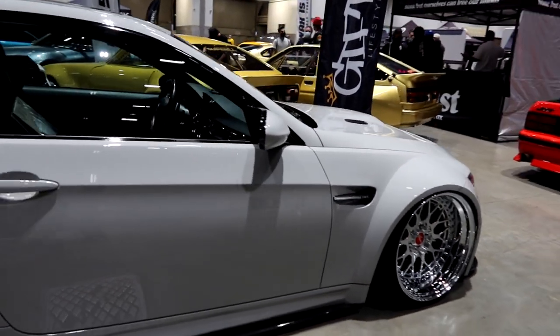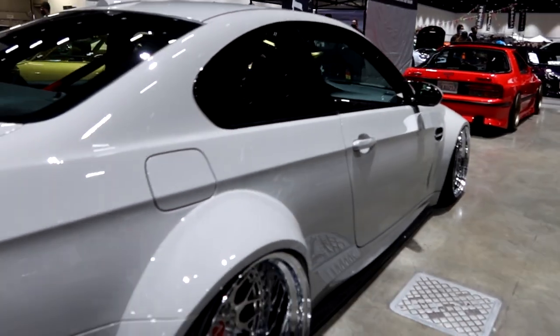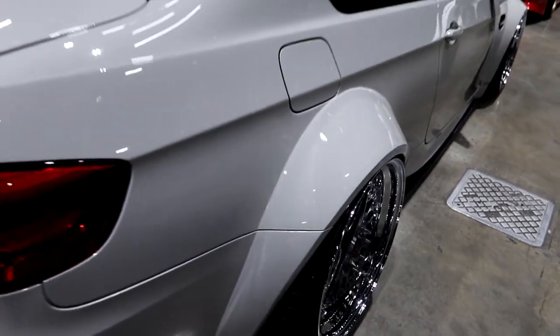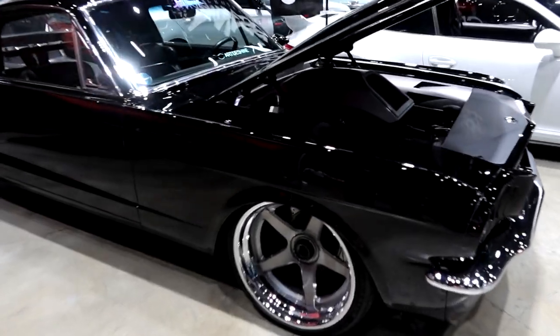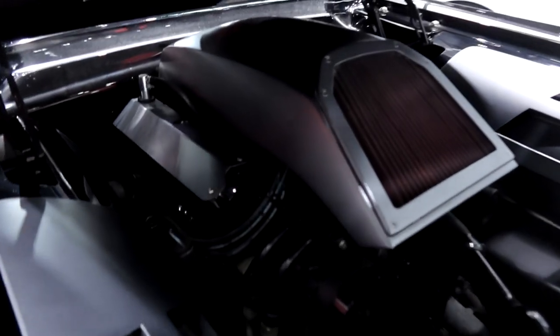This car is bad. This car came out of a shop that I've been following called Works Customs. And he literally handmade these flares right here, molded it on, made it one piece, sprayed it up and everything. Guys, this is called art. Look at that intake. Holy moly.